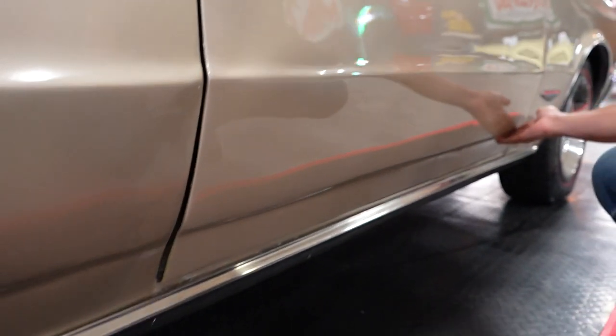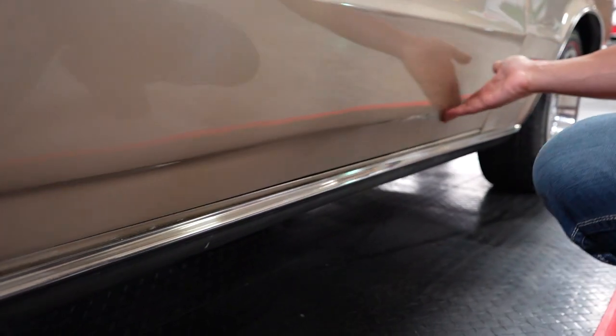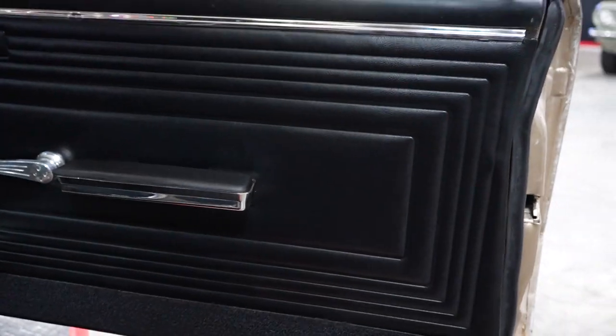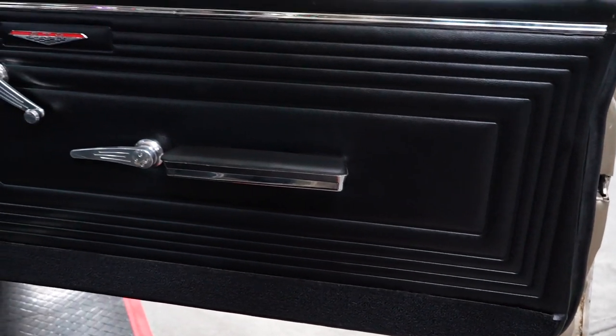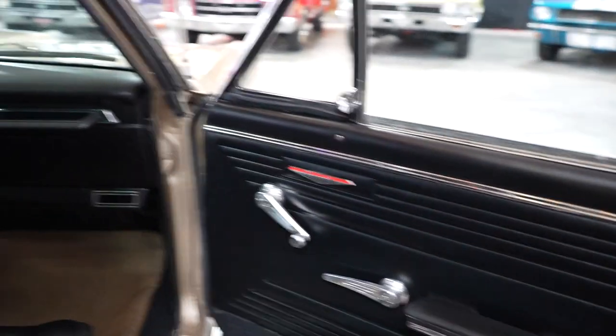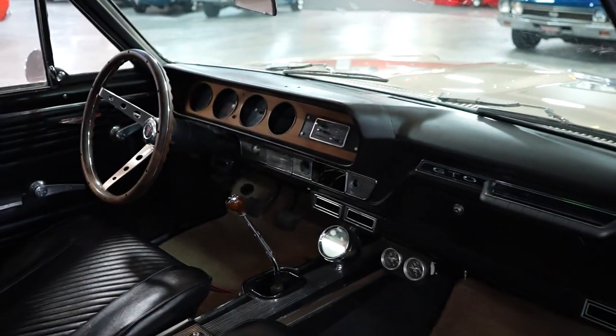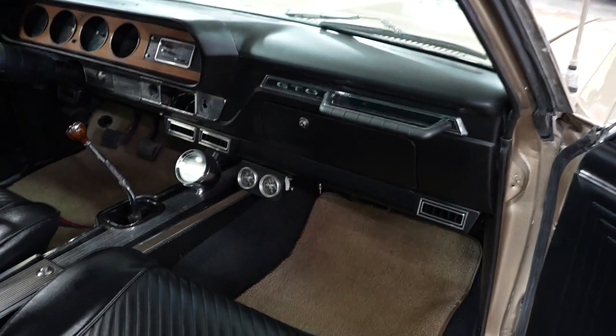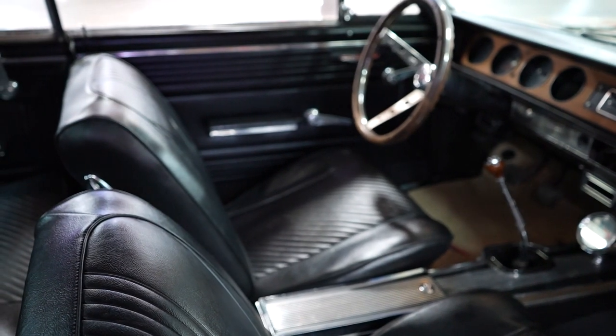The passenger side door down low looks good. There's no bubbles, blisters, cracks, anything funky going on there. How about we pop open the passenger side door and take a look? Once again, the door panel is the same as the driver's side. Nice shape. Armrest, door panel, passenger side seat, grab bar, glove box, all in nice condition. We'll take a closer look at the center console and the dash area when we're on the test drive. By the way, no radio in the car.